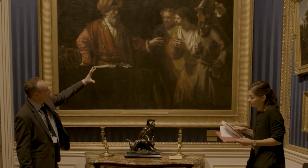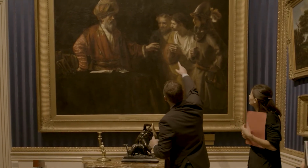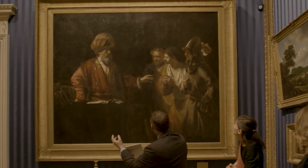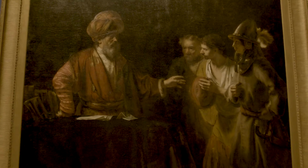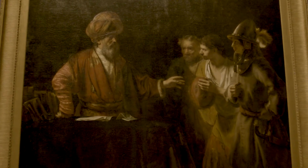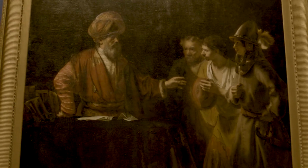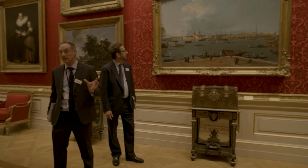For me, the really great moment here is this figure in the middle, and of course he's the protagonist. I love that arm that comes out and hits the light. I also like the way that the white around his inner shirt has been painted, and I find the expression quite psychologically engaged.